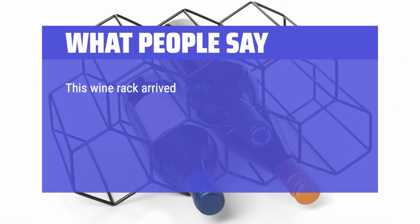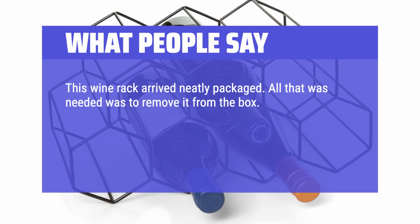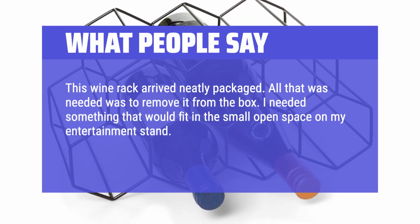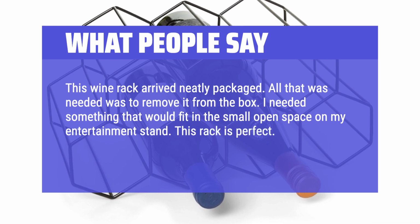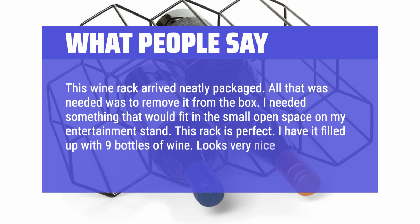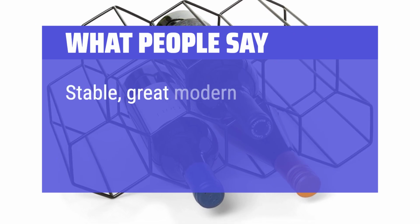This wine rack arrived neatly packaged. All that was needed was to remove it from the box. I needed something that would fit in the small open space on my entertainment stand. This rack is perfect. I have it filled up with 9 bottles of wine. Looks very nice. Exactly what I was looking for and at a good price. Stable, great modern look.